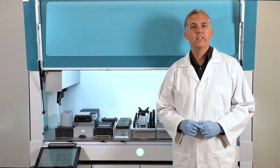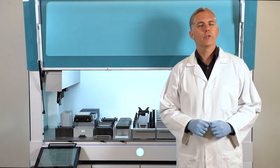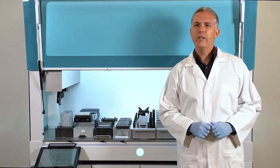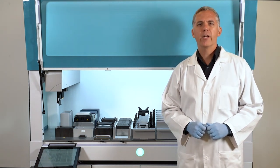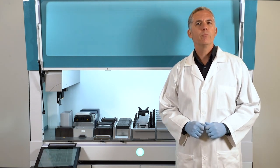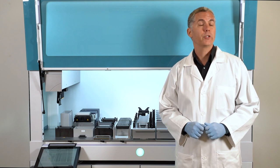AVENIO Edge is designed to help solve the challenges of laborious, finicky library prep protocols by reducing the need for highly trained automation experts and complex software, as well as lowering barriers to sequencing and enabling more labs to have direct access to genomic data.